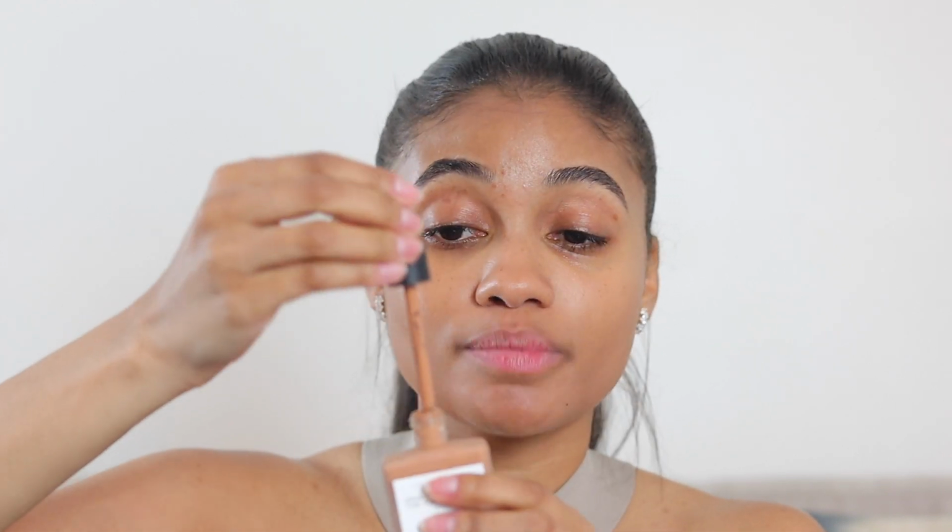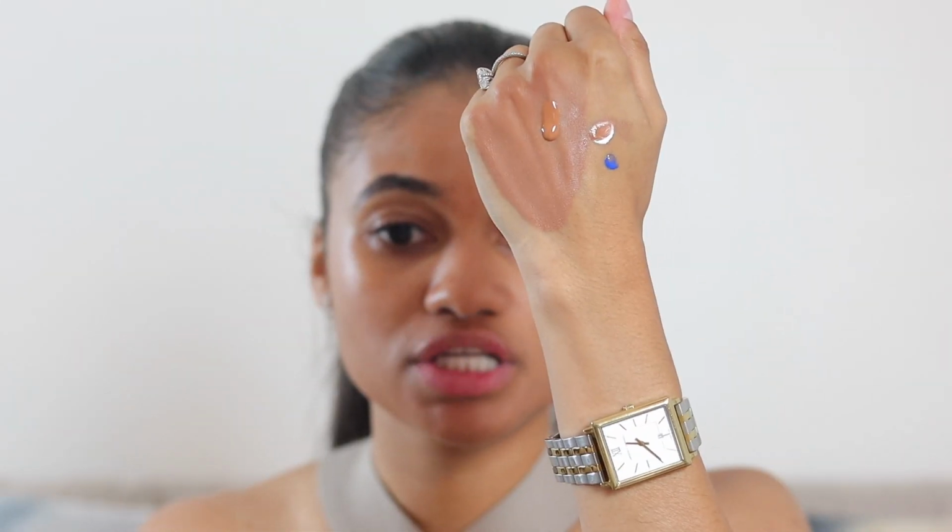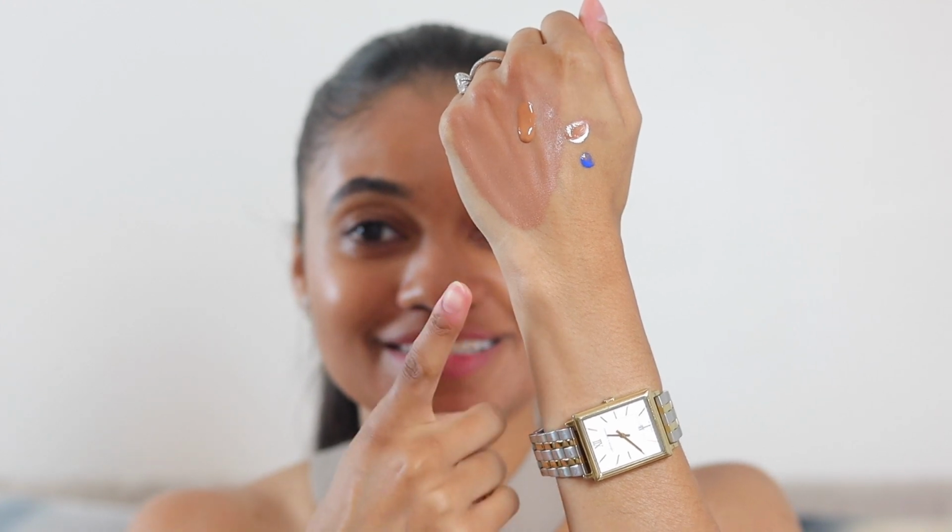So let's get into this. So this is the skin tint. Again, I wear the shade 4. This will work really well for me in summer. I used about 2 drops out of the dropper for this. So I used about that much, if you can see, for my whole face. And oh, you can even tell a difference in the shade side by side. That's so funny. Love that.